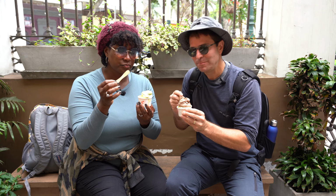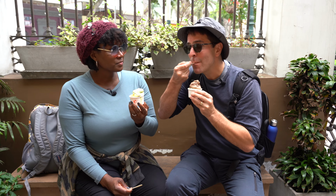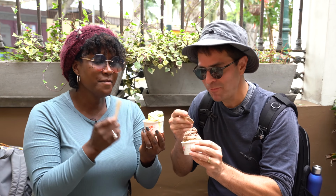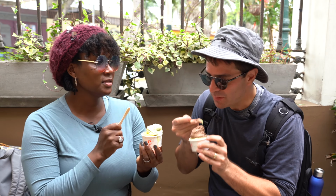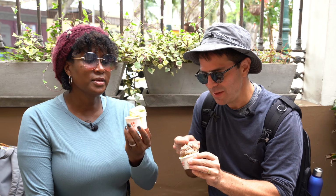Wow. Oh, that's so good. Oh my gosh. That's so good. Dang, that is good. That is really nice. I mean, wow. I've been craving lucuma ice cream since the last time we left Cusco at the market, San Pedro Market. Yeah. But this is just phenomenal.